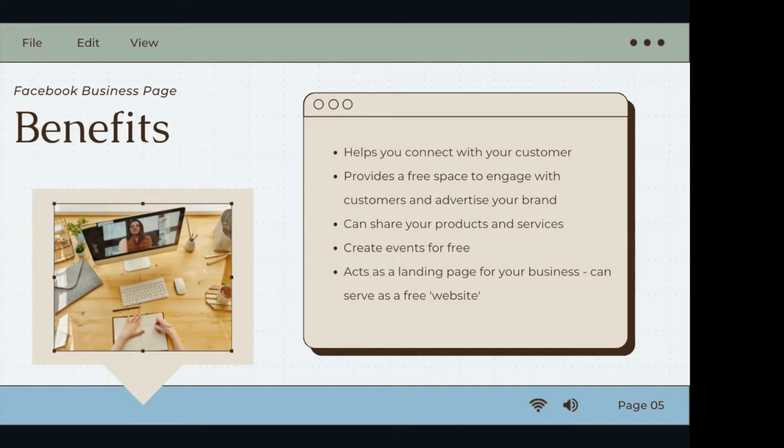You can also create events for free. This is another great thing. So if you want to do a pop-up store, you're attending a market, things like that, you can make an event on Facebook. And it's also great for when you're just starting out and you don't have the availability to make a website yet. Your Facebook page can act as your landing page and a sort of free website for the time being.